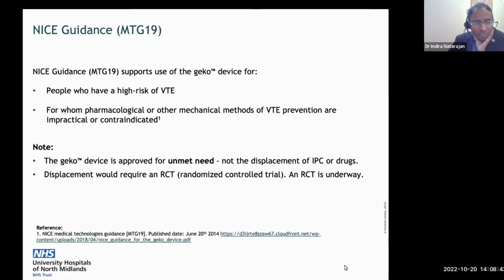So we looked at the NICE guidance, MTG 19, which supported the use of Geko for people who have a high risk of VTE, for whom pharmacological or mechanical methods of VTE prevention are impractical or contraindicated. So basically, it means that the Geko is approved for unmet needs. It is in no way meant to displace the current standard of care like aspirin, hydration, and IPC. To completely displace it from the pathway, we need an RCT, and an RCT is underway, but at present standard of care is still aspirin, hydration, and IPC.